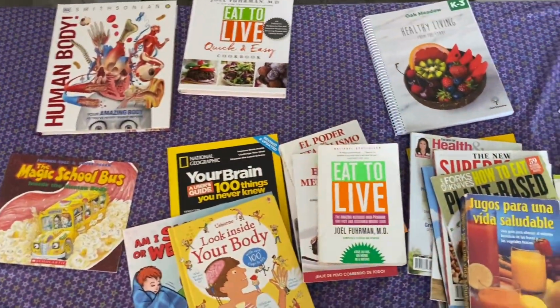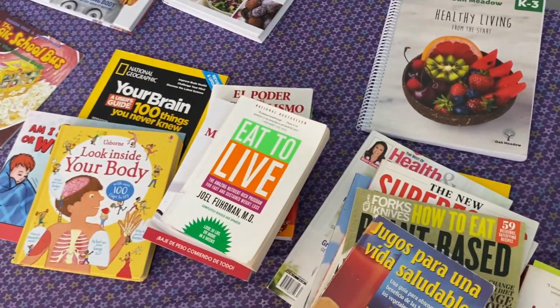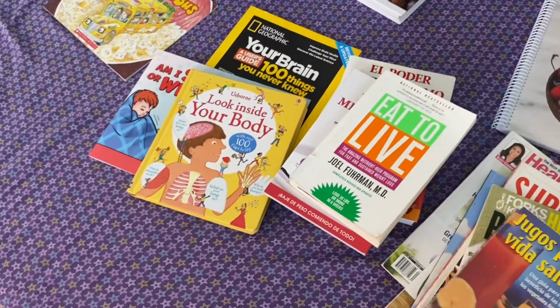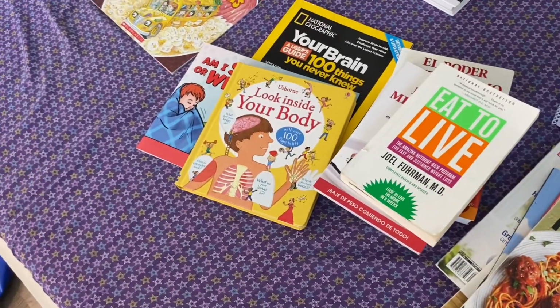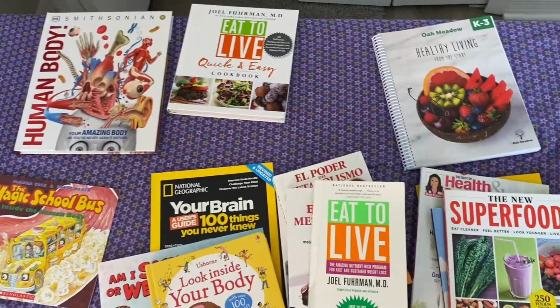So there you go. Those are the resources that I'm going to be using for the human body anatomy unit study and for the health and nutrition unit study.